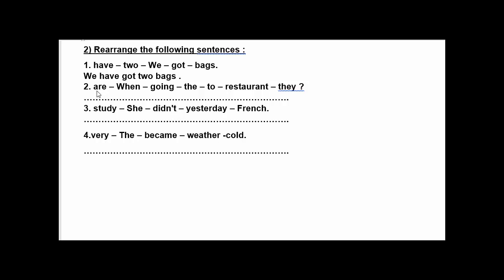Let's move to number two. Are we going the to restaurant they? Okay, it's a question. So we have to start with the question word, and the question word here is when. When then followed by the helping verb. When are, then the subject, when are they going to the restaurant? So the answer is when are they going to the restaurant?